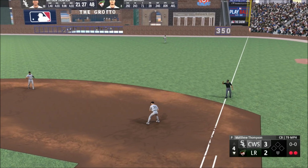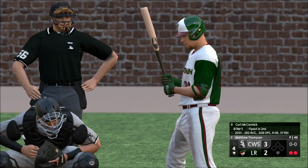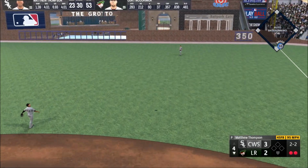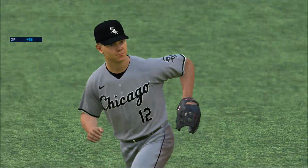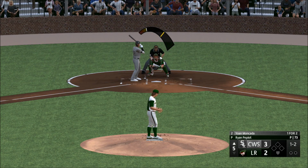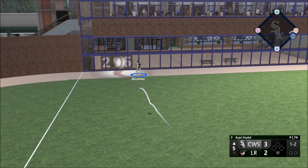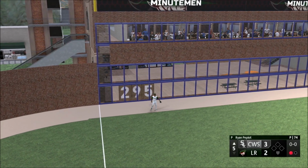Line drive. Nice grab. Great hops right there, Boog. He timed it just right to bring that liner down. In the air, right field. Makes the grab, and that'll do it. Leading it off, Yoan Moncada. And he deals. Now this is in the air down the line. Alvarez on his way over. Makes the catch up against the wall.